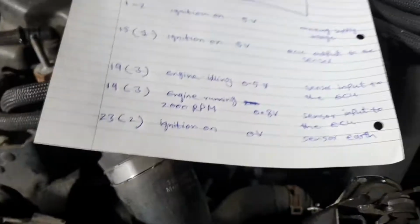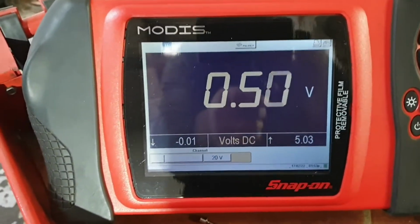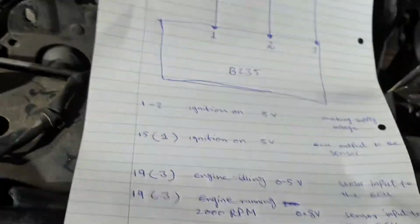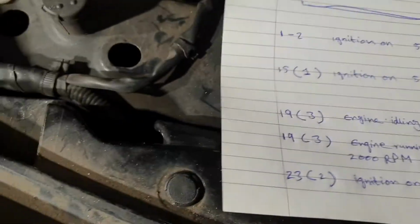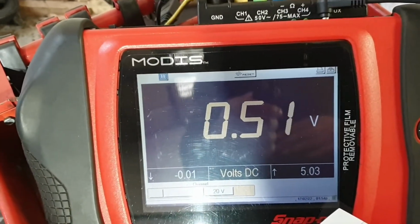So now ignition is on and we have 0.5 volt, which matches the manufacturer specification. As you can see here, it says that with the engine idling, we should have 0.5 volt sensor input to the ECU. So now I'm going to start the engine, and then we are going to observe whether we still have 0.5 volt or not.